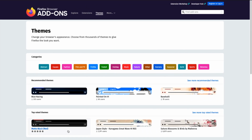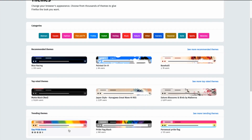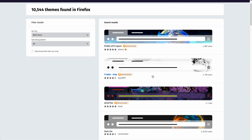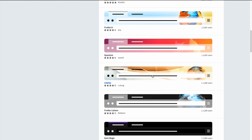Clicking Get More Themes takes you to Firefox's website where you can browse through the numerous other browser theme options. Even better, if you use Firefox across multiple computers and you have a Firefox account, your customizations will sync between all your devices, keeping you from having to do them over again.